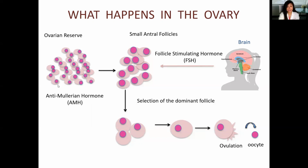Now, you cannot see these lifetime egg supplies on ultrasound or MRI, it's impossible. However, you can see these antral follicles. And the number of antral follicles you see that grows big every month to enter this competition is a reflection of what's left in the supply. What that means is, if this donor has a lot of antral follicles, then you know she must have a lot of eggs left in her ovarian reserve, and therefore her AMH level will be high. But if you don't see that many antral follicles, then that means she doesn't have that many eggs left in her reserve, so her AMH will not be so high.